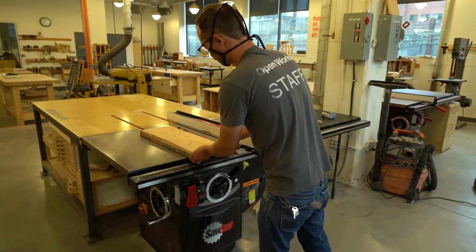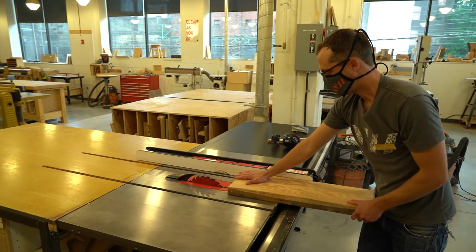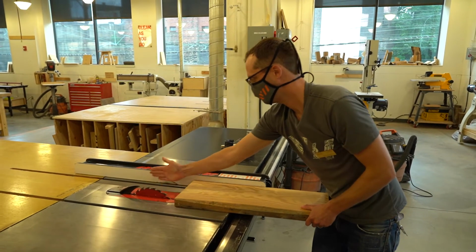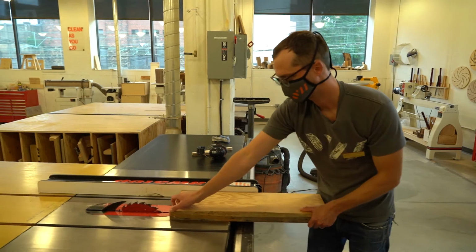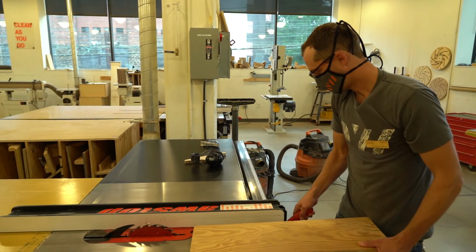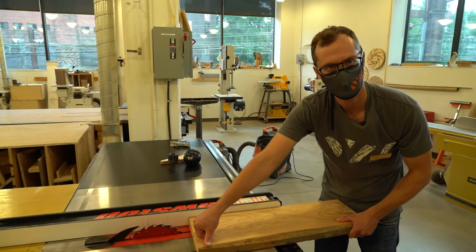The second thing you want to do to prevent kickback is make sure that the wide part of your cut is between the blade and the fence. So I'm making a cut here at 6.5 inches, and there's about a 2-inch strip that's left over. I could have also made this cut by moving the fence to 2 inches and leaving the 6.5-inch piece left over.